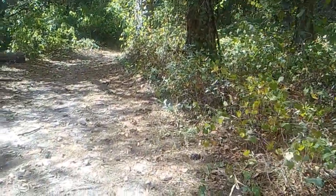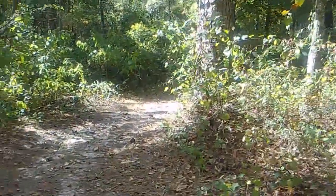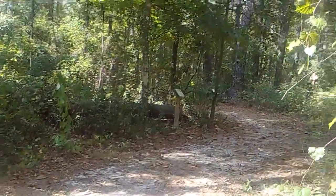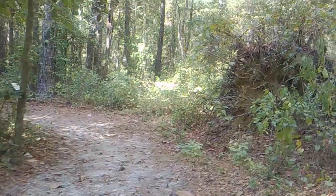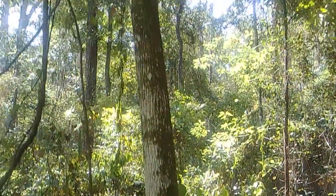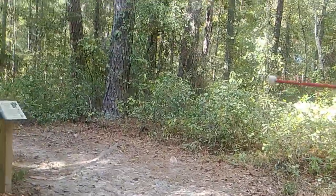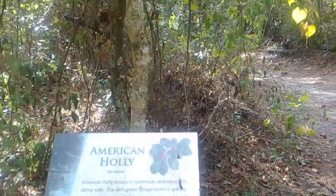This area is not quite wheelchair accessible. Yet. We don't know what the good Lord's got in store for our little park. Here we have a mockernut hickory. I'm glad they at least label some of the trees, otherwise I'd be lost. Here we have American holly.